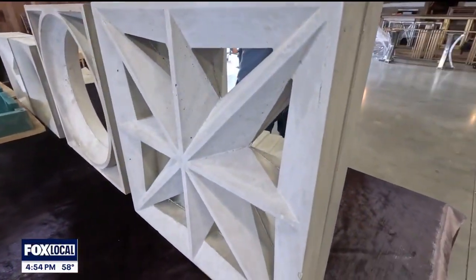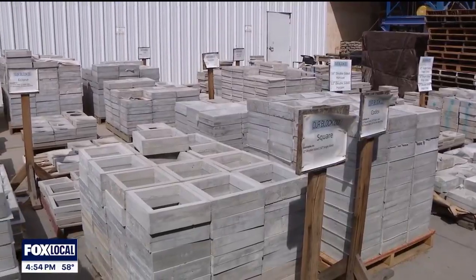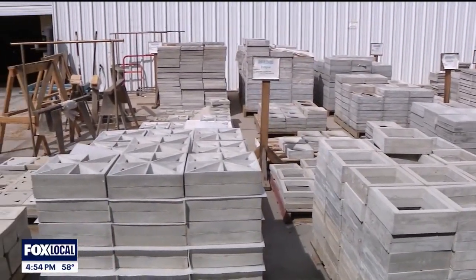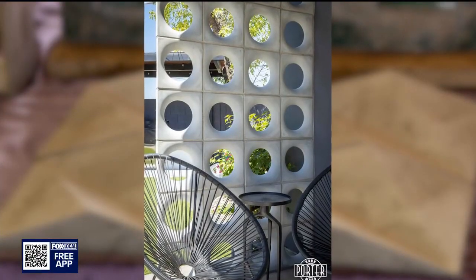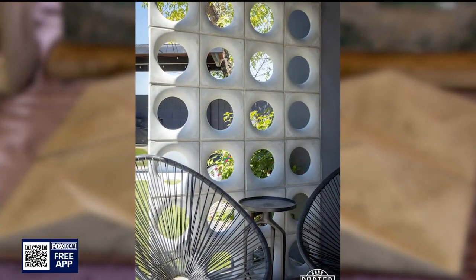Arizona is a great place to work. It's a great place to have a business. The climate is perfect for what we do. So I can't tell you how many people I've met from just about every state possible that are here. So we've got an incredible mishmash of design ideas and people that will take our materials back with them. So yeah, they want to take a piece of Arizona with them for sure.